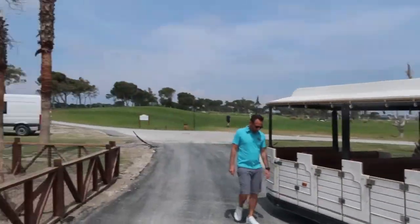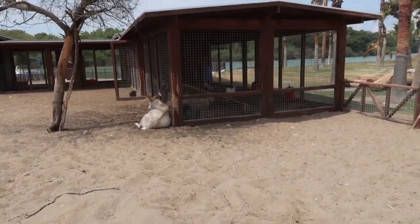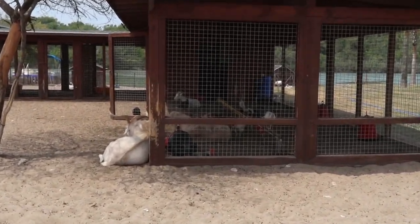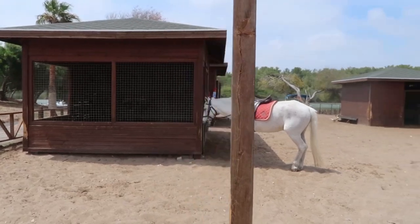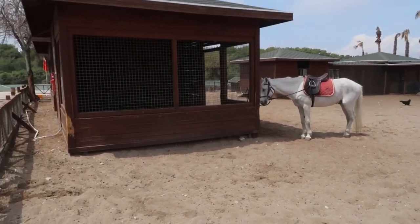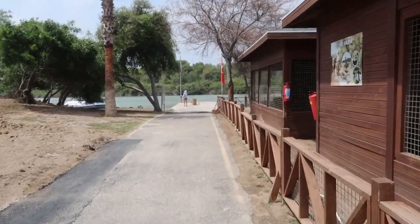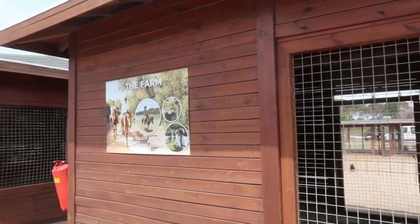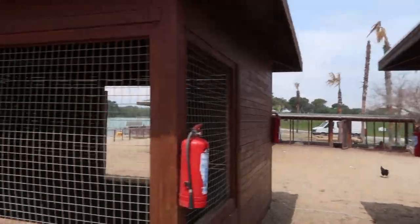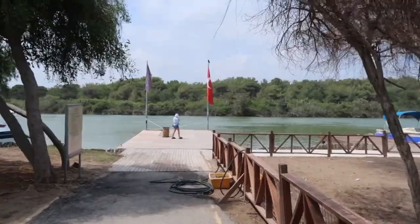Right, we're off the train now, just took 3 or 4 minutes. Look, there's goats, chickens. Hot for them. Yeah, cute, very cute. The farm. So you can pay for horse riding. This is where you wait for the boat.